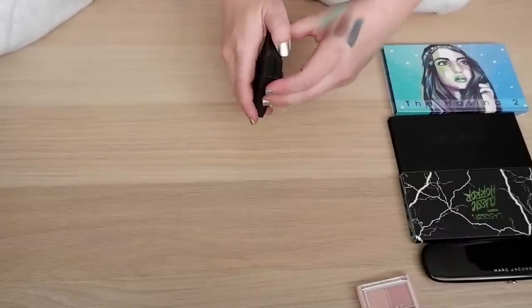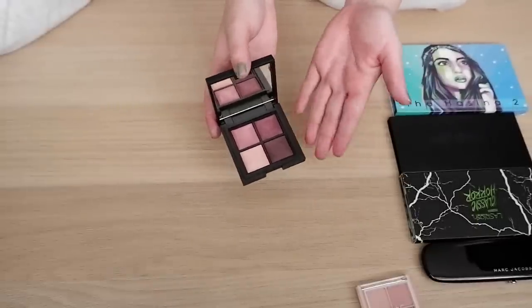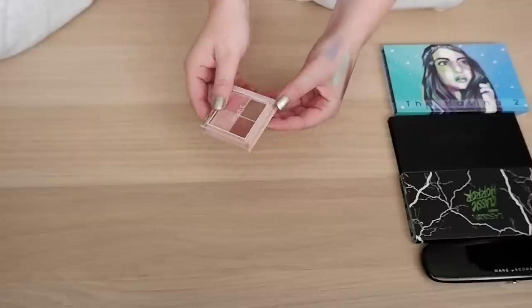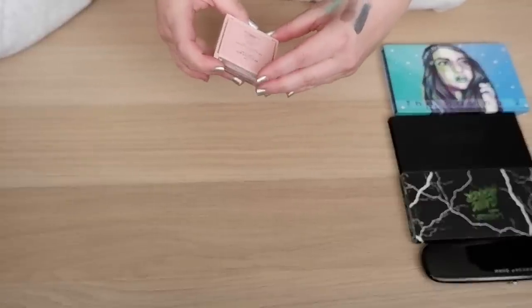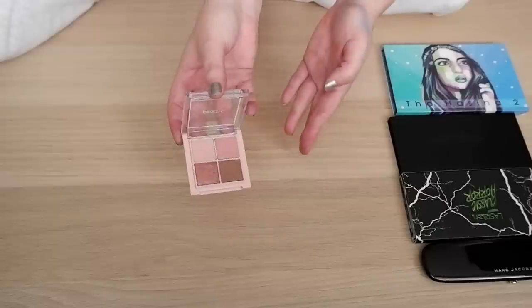Kiko Color Fever Quad. They no longer do this, but I used this again in a full face of Kiko, and I was like, oh right, Kiko, I really like this palette. And this is Peach C, which is a K-beauty brand, and this is their Falling In Eyeshadow Palette in 03 Falling In Pink. Doesn't this remind you of those little ColourPop 4 pans?